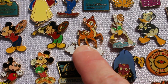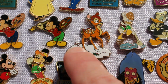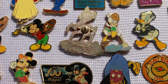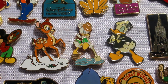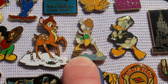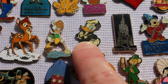Oh my goodness, look at Bambi, and it's not tiny but small again for the details. It has a little piece of holly in the snow and a candy cane. I love it. Let's see where you're from, Bambi. Paris. One of the nephews paddling. This is actually from a set. There's at least 3 or 4 pieces that go together, and see he's on the tip of the canoe. It makes a canoe with the others, maybe his brothers and Donald. That's just old-timey Donald.